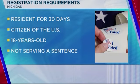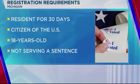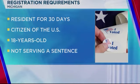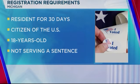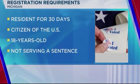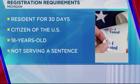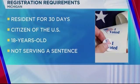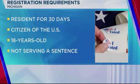But we are going to start with the one thing you need to do before you're allowed to cast your ballot, and that's registering to vote. Now, in order to register, you need to be a Michigan resident and have lived in your city, town, or township for at least 30 days before you vote. You also have to be a citizen of the United States, at least 18 years old by the time you vote, and you can't be serving a sentence in jail or prison. If you are behind bars but still awaiting trial, you do still have the right to vote.